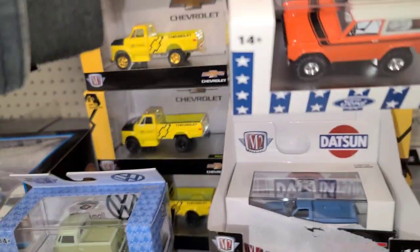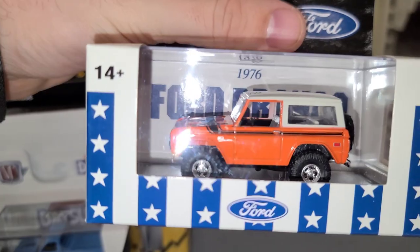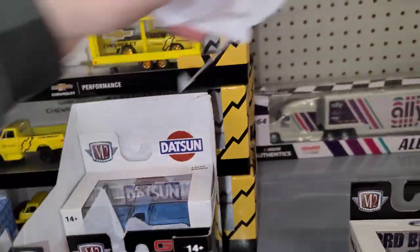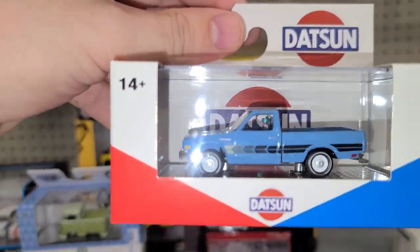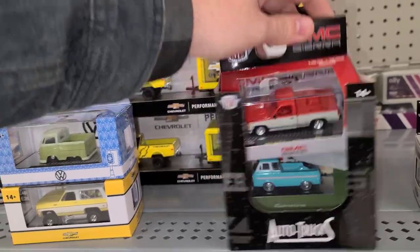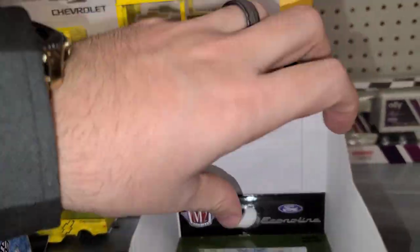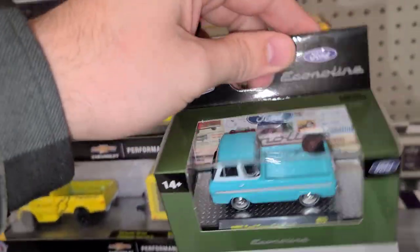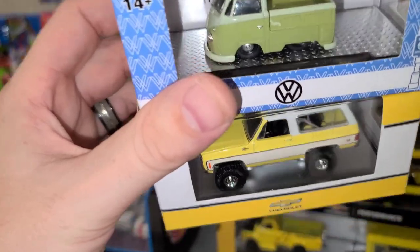All right, so this is what we were missing. The Bronco. What is this? 76 Bronco. Let's take a look. Oh, a Datsun pickup. All right, so these are the cars that people were snagging off the very top of this that we didn't get to see. The Sierra 1500. And the Econoline truck with the spare tire up on the top. Pretty cool looking.